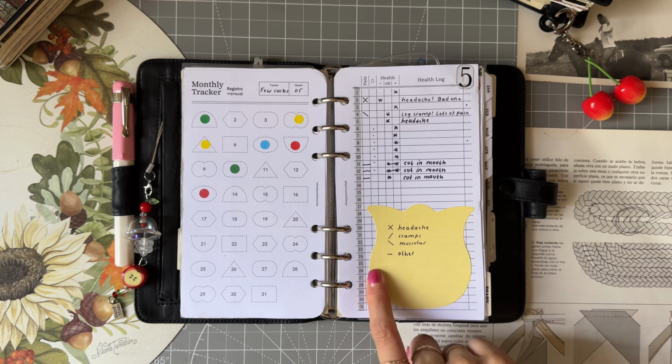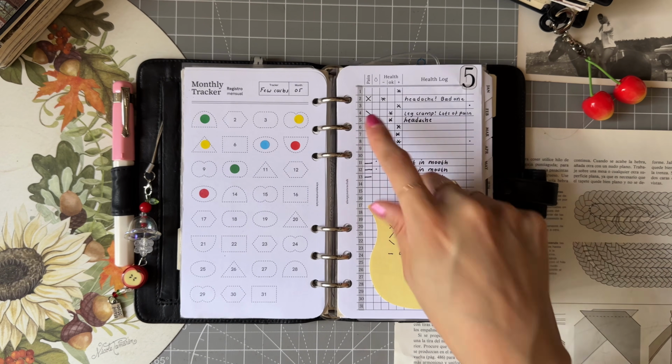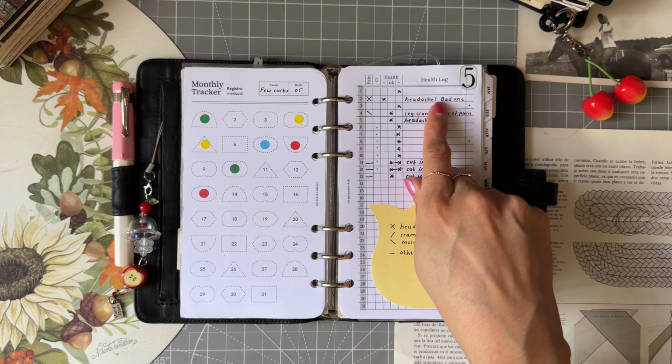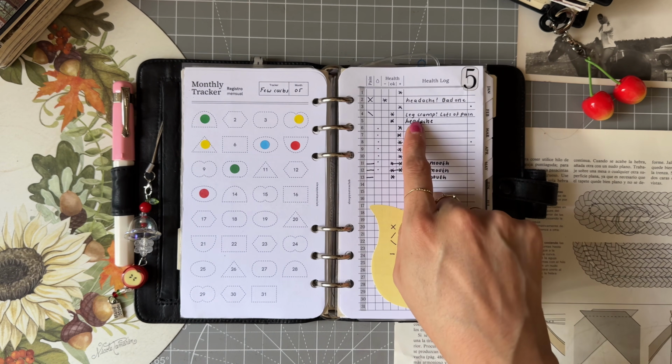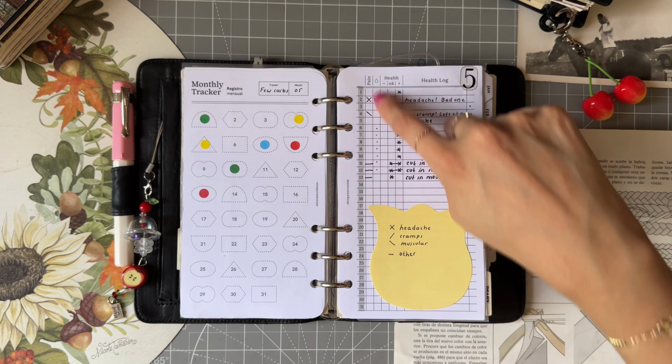And on this first column, I use the key to visually log the pain I had. For example, I had a headache here, and so I describe what kind of pain I had. So I had a headache, and a bad one here as well. Here I had muscular pain because I had a very bad leg cramp in the middle of the night, and I had pain even the day after. So it's basically just logging the pain.